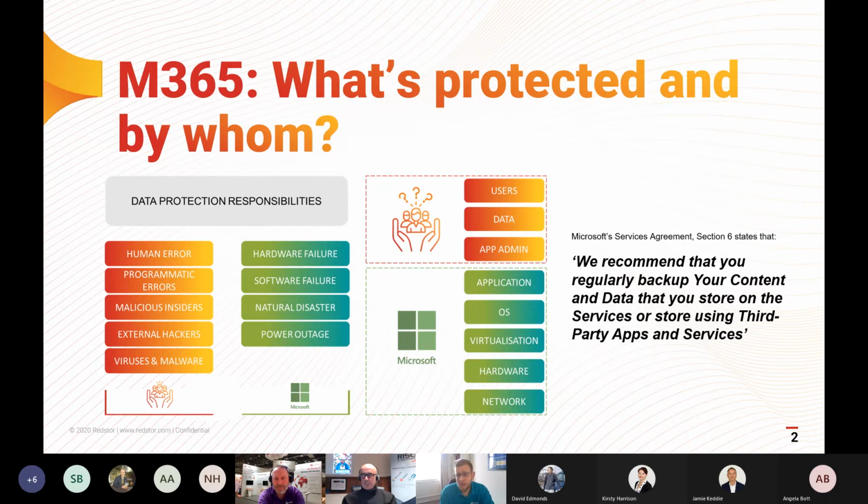Microsoft have also released a OneDrive restore feature, which enables end users to roll back all of their files to a previous point in time within 30 days. But there are major limitations. Most importantly, it adds no new protection. If the data has been deleted, it cannot be restored.